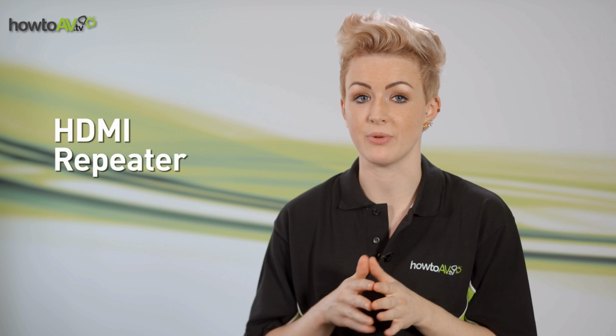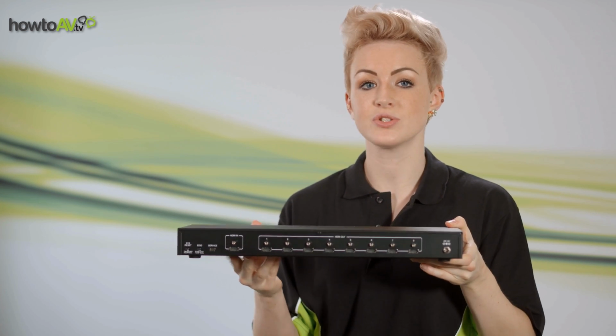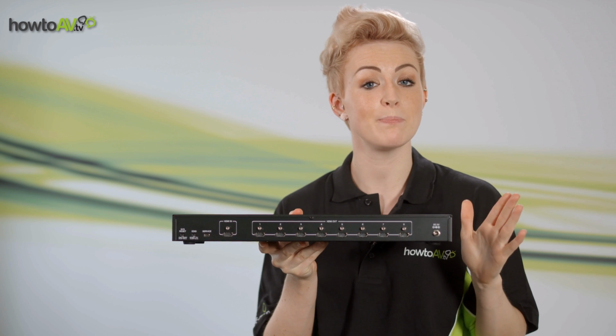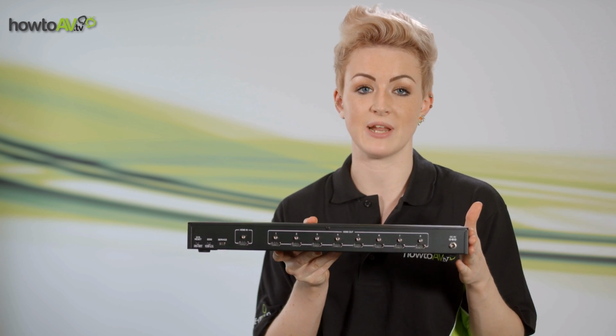The next option for extending your HDMI signal would be a repeater or a distribution amplifier, such as this one. A distribution amplifier will also usually function as a splitter, allowing the HDMI signal to be both extended to longer distances and split to supply the same HDMI signal to a number of separate displays.